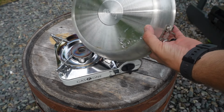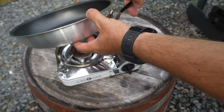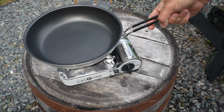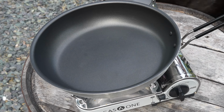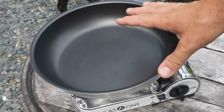And the other thing we got is another GSI product, and that is their frying pan that has a collapsible handle. And not only that, the handle is nice and high, and it's stainless steel on the bottom, so any type of flame doesn't hit the rubber here. This thing I cook with for almost 90% of our meals, right?